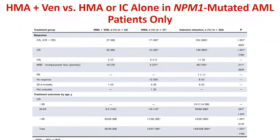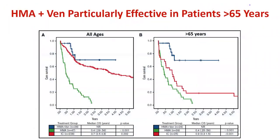In a follow-up study, also led by Courtney DiNardo, they looked specifically at NPM1-mutated AML patients. In this case, 300 of them. They had 28 patients in one arm who received both hypomethylating agent and venetoclax therapy, 47 who received HMA therapy alone, and then 228 who received conventional induction chemotherapy. These findings corroborate what I proposed a few slides back in our retrospective study, that hypomethylating agent therapy in NPM1-mutated disease doesn't appear to be particularly efficacious. Conversely, the addition of venetoclax shows exquisite efficacy, and notably, this efficacy is pronounced in older patients. While patients of all ages did not demonstrate a significant separation of curves in comparing induction chemotherapy with venetoclax combined therapy, in patients who are older, there's a clear outcome difference.